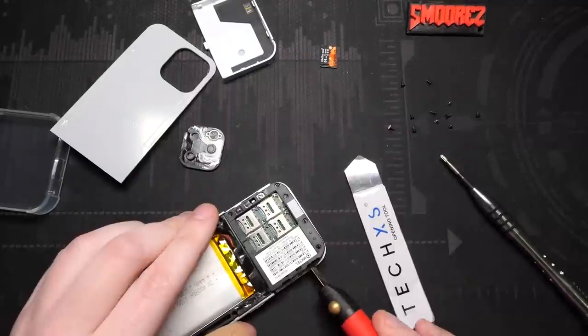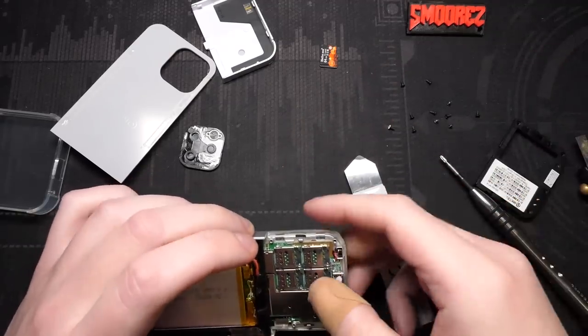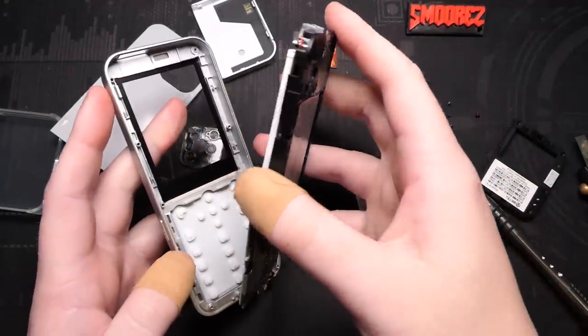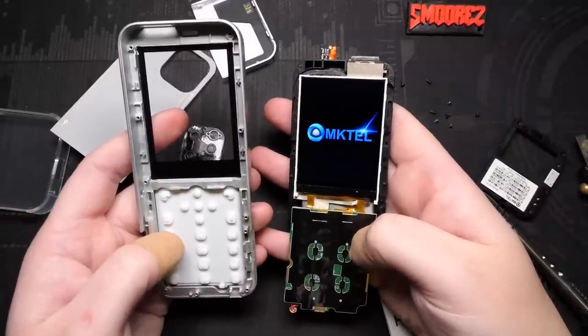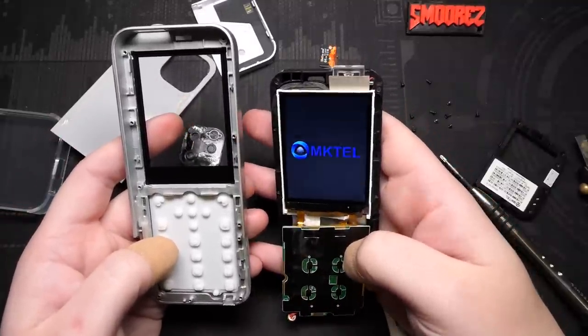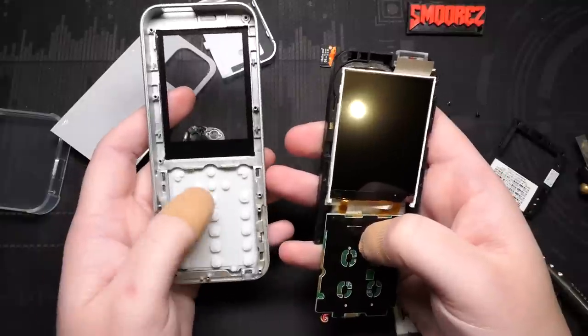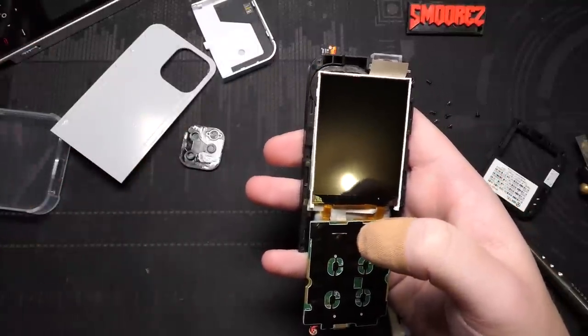All right then. Okay, so taking the bottom piece off. Oh, yep, that's looking pretty familiar. And then the whole thing just comes out like that. So yeah, that's how the keyboard works. It's brighter than the Z Flip. You just have those keys that have little domes on them that communicate with there, and that's how that works.